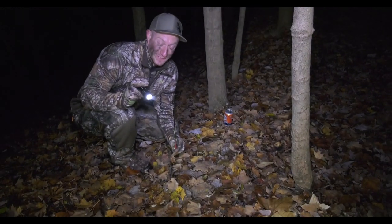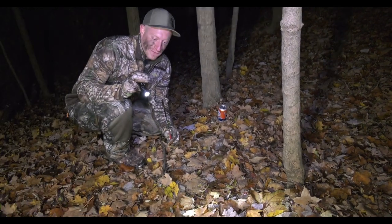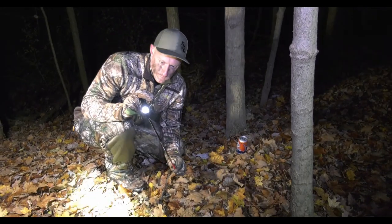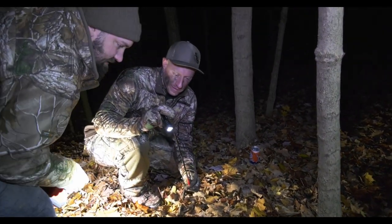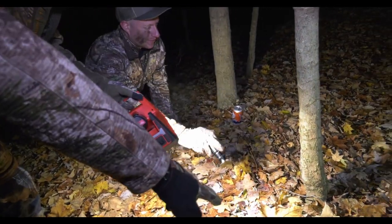A lot more than we thought. It's in their foot. That's half. More arrow than we thought. That's beautiful. Way better than we were thinking. Oh, let's see about there.